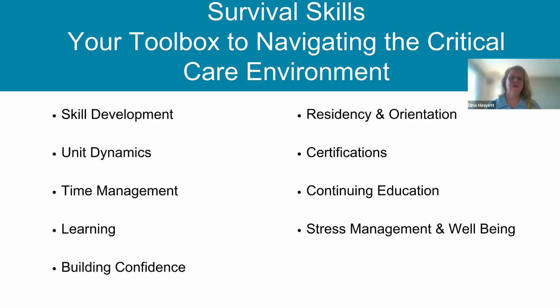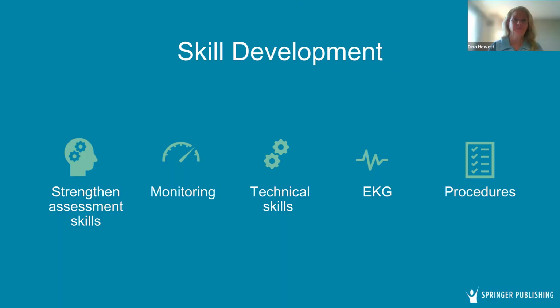A little bit more about the residencies and orientations, certifications that will demonstrate your commitment, like the CCRN. Continuing education, that is vital in healthcare because things change so rapidly. Then, of course, talking about stress management and well-being. So let's dive in first to talking about that skill development.